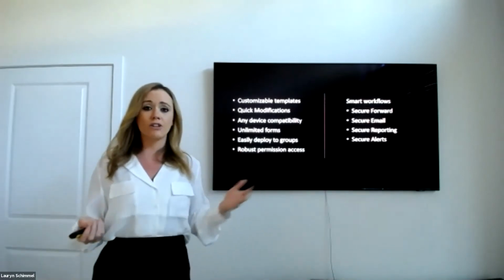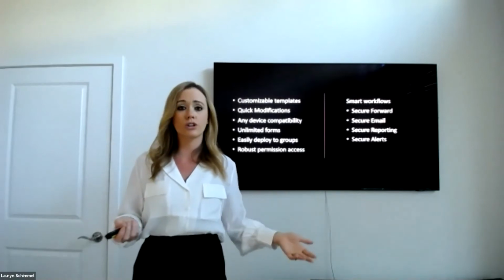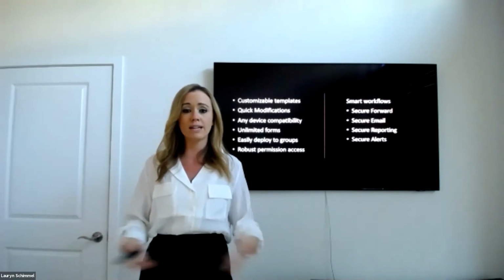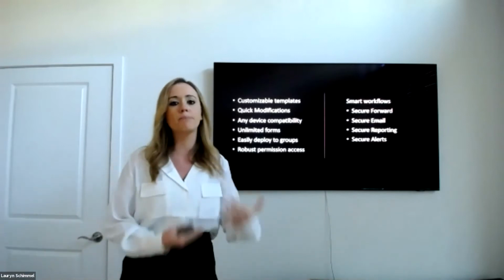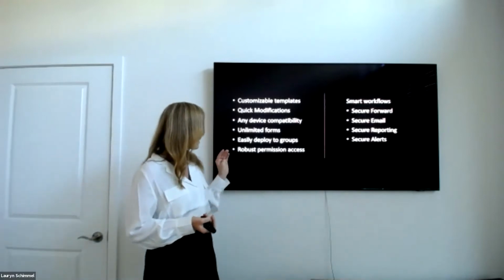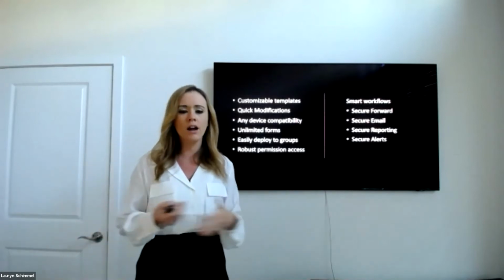So we can quickly take care of things like that. It also relates to, maybe Medicare releases a new requirement. You have to have a new language in your election and benefits form. We're able to push that new form out and we build it. It's about 30 minutes and boom, it's out in the field. So you're able to really quickly build new forms to meet these new requirements and also remove things that may no longer be applicable. We're compatible with any device, so no issue there.